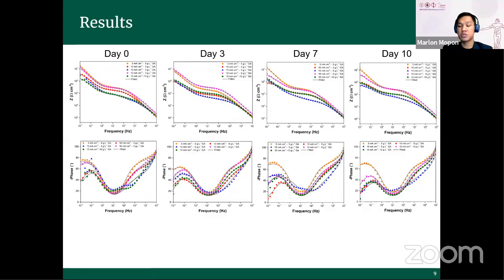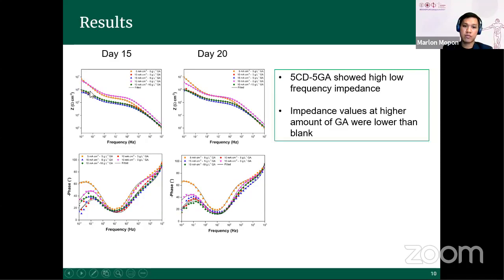So after 20 days of immersion, we observed that again, the 5CD5GA shows the highest low frequency impedance, which is an interesting behavior since the barrier layer, the oxide layer thickness obtained for this sample is quite low compared to the other values. So this behavior is potentially due to the compactness of the layer that we obtained, suggesting that at low amounts, the gallic acid might result in a more compact, but at the same time, more dense oxide layer, which can provide better corrosion protection.